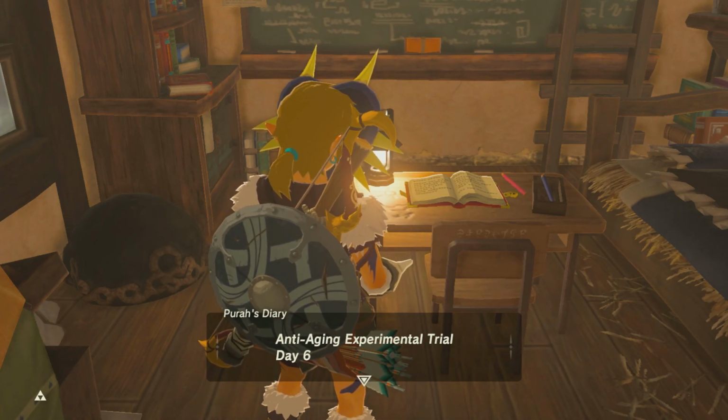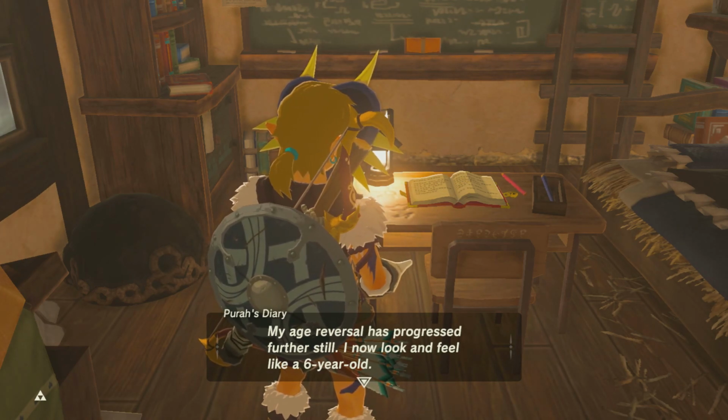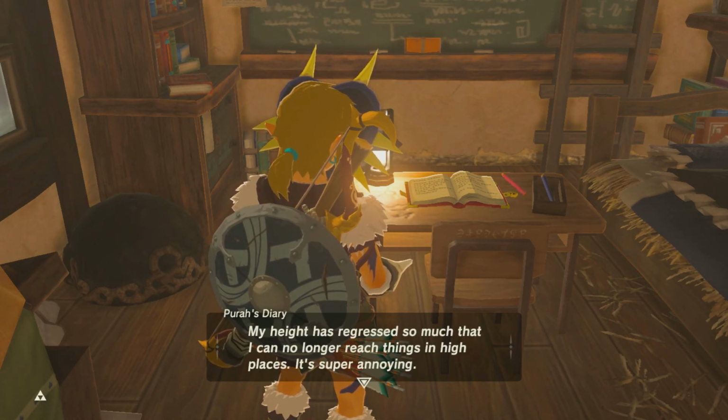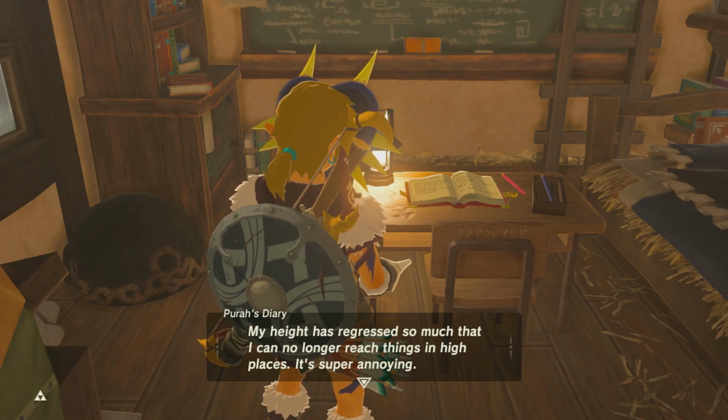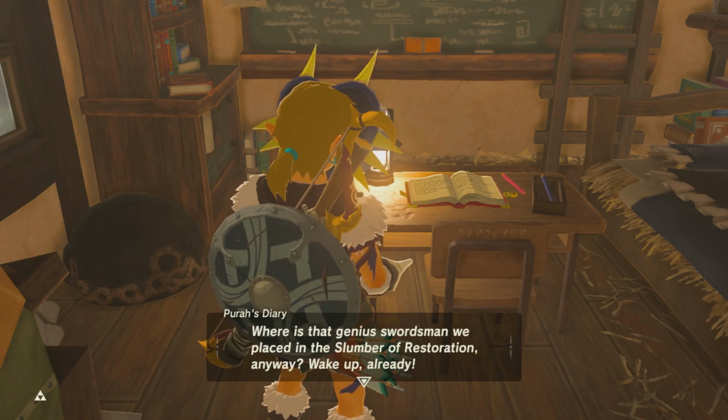Anti-aging experimental trial day 6. My age reversal has progressed further still. I now look and feel like a 6-year-old. My height has regressed so much that I can no longer reach things in high places. It's super annoying. Where's that genius swordsman we placed in the slumber of restoration anyway?